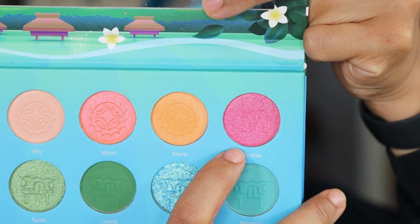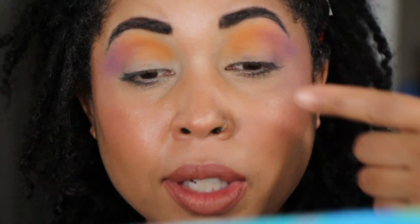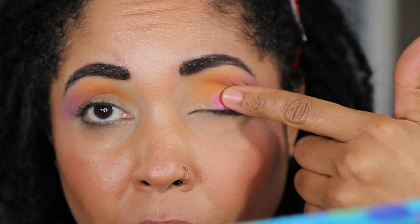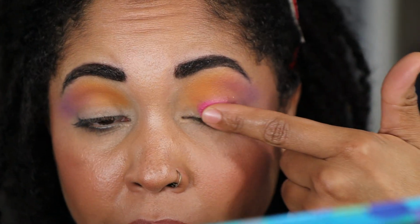Okay, so here's what we have so far. I'm gonna go ahead and get into the shimmers before I do anything else. I already know I wanna use the shade Morea, and that's this one right here. I'm gonna take this one on my finger and focus it on the main part of the lid. I love this one. This is beautiful. It's very vibrant.